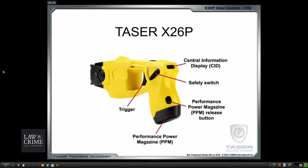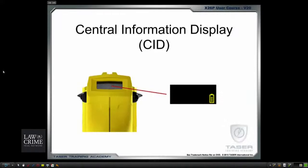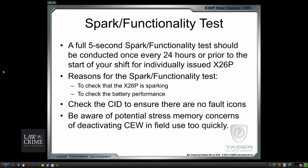And slide 42, please. Indicates that model had a safety switch and a CID screen, the information display at the back also. Yes. Slide 44. This slide indicates a similar way to operate the safety switch as the current model, correct? Correct. And slide 49. That's that CID screen, very similar to the one that you have on you today, correct? Similar. And slide 61. And this screen is about a spark or function test, correct?